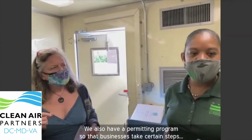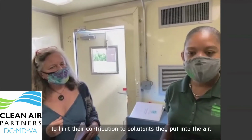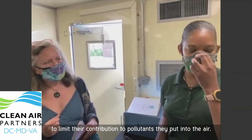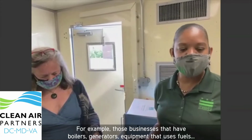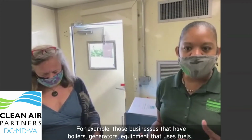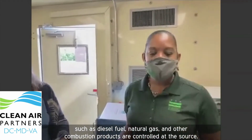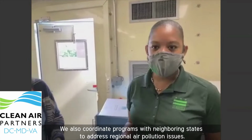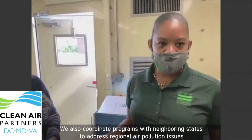We also have a permitting program where businesses that do activities that could possibly produce air pollution take certain steps to limit their contribution of toxic air pollutants to the air. So, for example, if you have really large facilities that have boilers, generators, or equipment that uses fuel like diesel fuel or even natural gas, those combustion products are controlled at the sources. So those are two primary ways of reducing pollution in the district. However, we also work regionally and nationally with our partners in other states to develop control programs for the entire region.